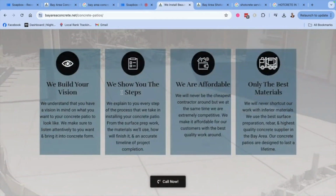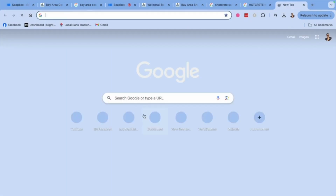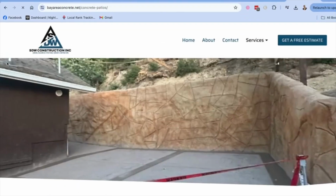Again, a page specifically designed for that search term, concrete patio installation in the Bay Area. So let's go ahead and look that up and see if this page shows up. Concrete patios in the Bay Area. There you go. There's that page showing up on the search results.